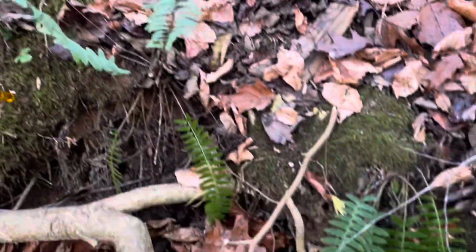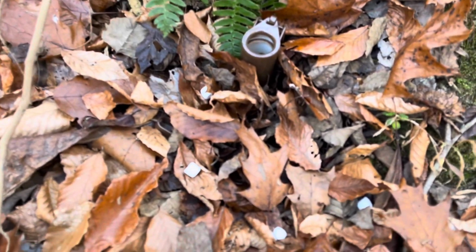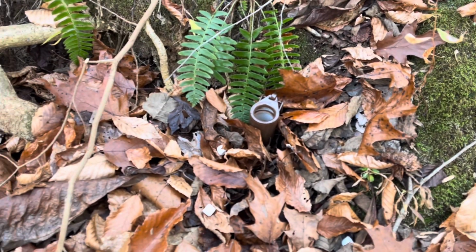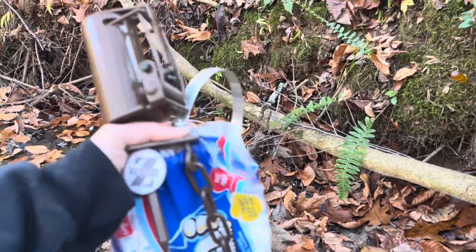So if he comes down here, he'll put his paw in there and we'll get ourselves a raccoon. So let me show you how I did this one.